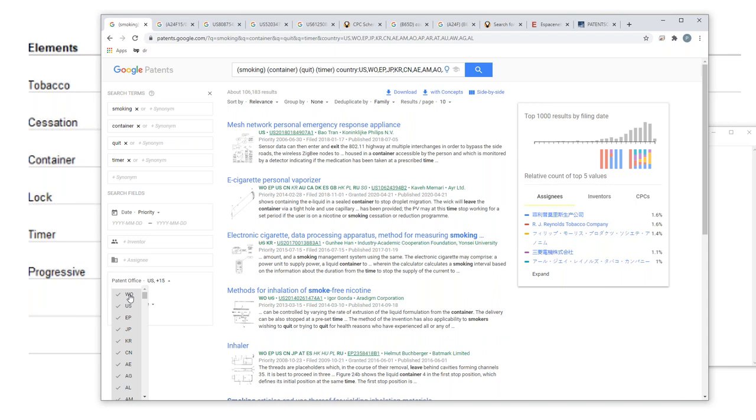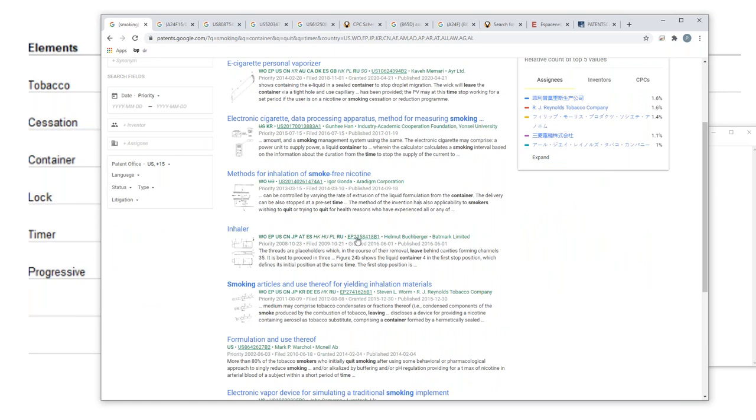WIPO is an international authority that allows you to file an application and then have it examined and then have it moved efficiently into other countries. But there's no such thing as a WIPO patent. There are still lots of WIPO publications. And like we said, everything that's published is in play. So I turned all these other countries back on, and I can see, let's see, there's a European patent right there.